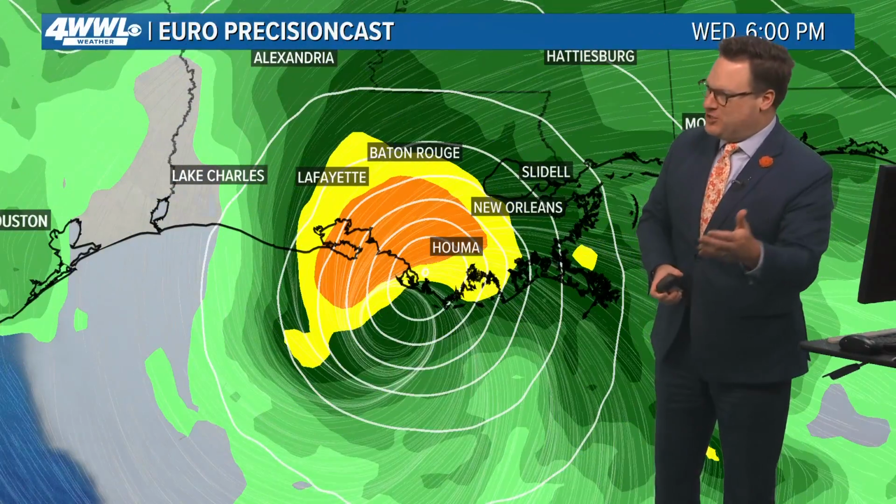So that's why I'm saying, okay, the Causeway Bridge was just closed. Certainly as the storm is nearing the metropolitan New Orleans area toward the river parishes, this was not going to be the time to try and hit any of the bridges, especially the Causeway.